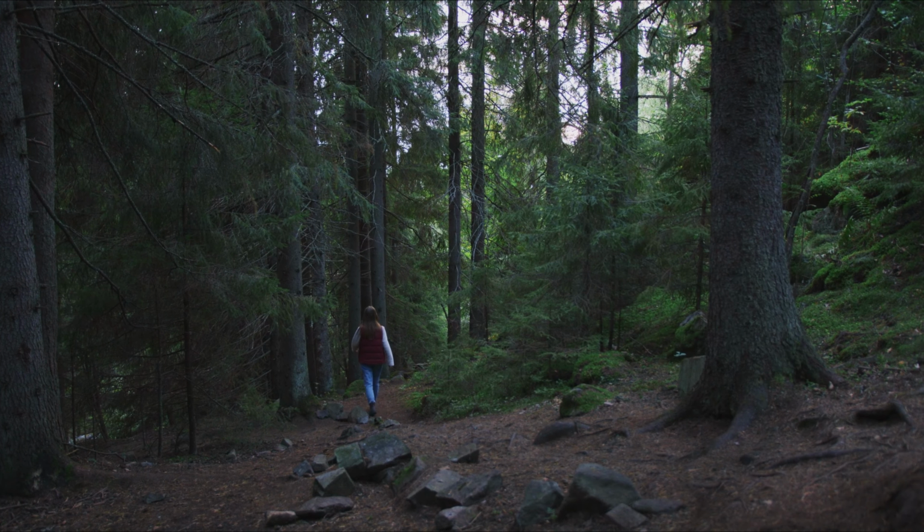Glencryan Mine is a special place, and the woodland is full of history. We hope you enjoy this fascinating tour of just one small section of the abandoned clay mine.